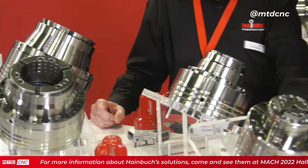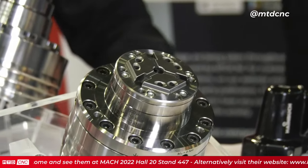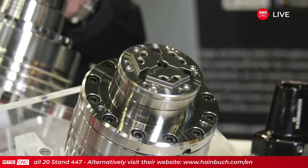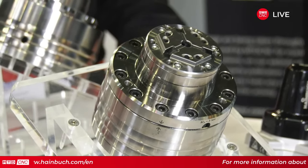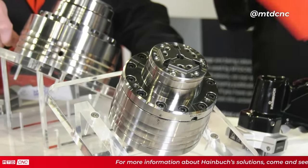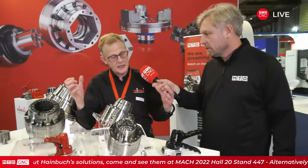Okay. Now, the eagle eyes amongst you would have seen round, hexagon. What's the difference? Well, obviously the shape's different, but why the difference? Well, the hexagon is our Top Plus system, and the beauty of the Top Plus system is it's totally sealed because it's on flat surfaces. You get better rotational clamping force. So how much more force would you get? Well, Hainbuch reckon around about 25% more rotational clamping force. Okay. Now you say no ingress, so great for your grinding applications. Perfect for grinding, and this is where we've sold quite a number of these chucks into grinding applications, because you don't get all that ingress going into the back of the chuck.